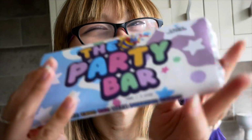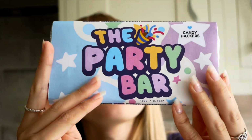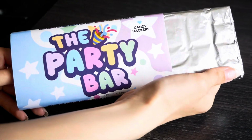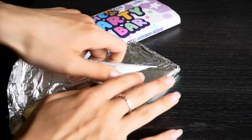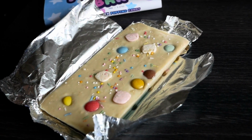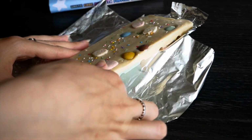Today I thought I'd try the party bar. Sounds amazing, doesn't it, Mum? It really does. Should we open it? I think that's a great idea. Oh, it looks amazing, all the different vegan sweets on it. A nice change to have a white chocolate. Ooh, great idea.